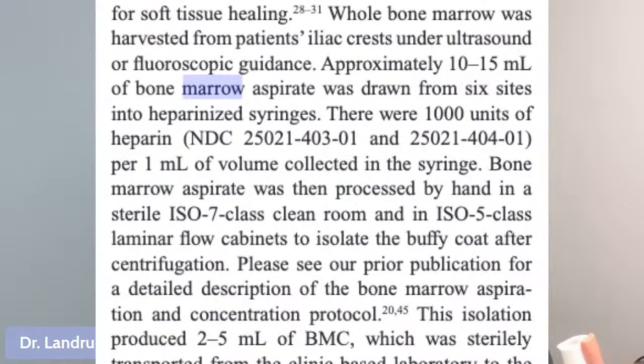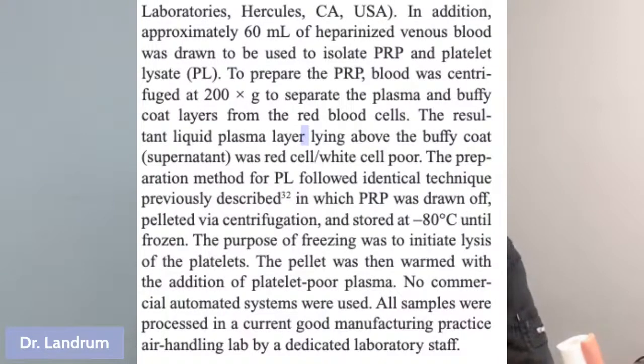It goes on and explains how the procedure was done. From a stem cell component, you're able to isolate cells from that person. They harvested from the iliac crest, using imaging to make sure things were safe and appropriate. Then, sterilely, they isolated and concentrated it to produce 2 to 5 cc's of bone marrow concentrate. Following that, they took that concentrate and combined it with PRP, or platelet-rich plasma, where they took plasma from that same person, concentrated it, and used it under appropriate sterile conditions in the right way. Then they re-injected the areas of the ACL.